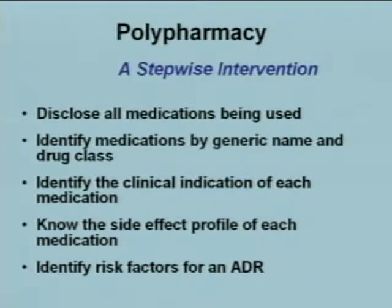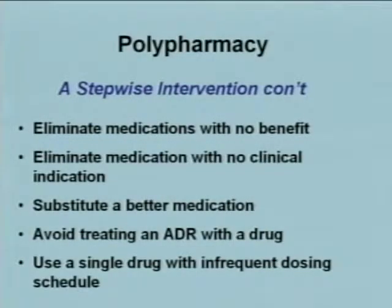It would be easier. Identify risk factors for an ADR in an elderly patient. We've talked about their risk factors, so if you familiarize yourself with the risk factors, then we can maybe try to intervene with polypharmacy. Eliminate medications with no benefit. Eliminate medication with no clinical indication.